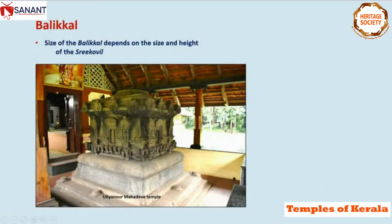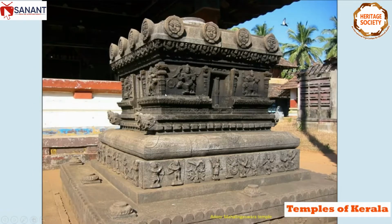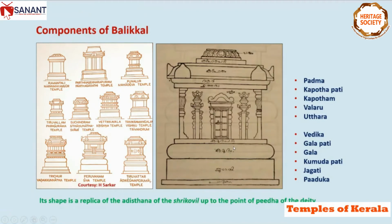The size of the Balikkal depends upon the height of the Shrikovil, so that the position of the deity will be almost in line with the top of the Balikkal. Another Balikkal, just to see how it is decorated, the Valiya Balikkal. So these are the components of a Balikkal.